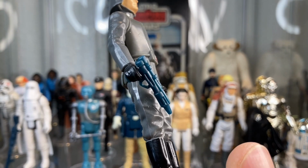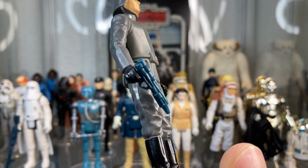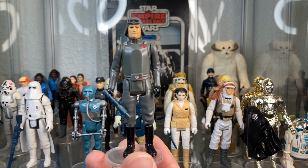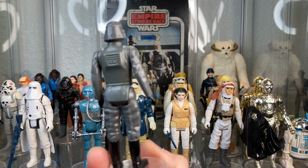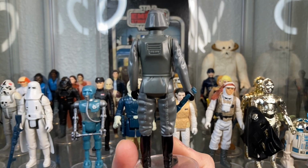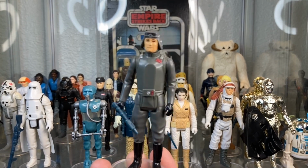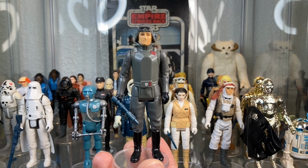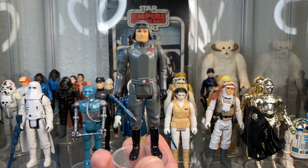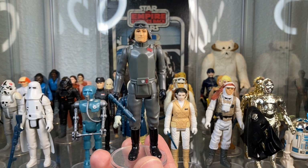He does come with the Bespin blaster, which is kind of odd considering we never see him with a gun, and they chose to give him a Bespin blaster from the security guards on Bespin, which is kind of goofy. But hey, that was Kenner's shtick back in the day. A lot of figures got the same weapons, even if it truly didn't make a whole lot of sense. But hey, I still love Kenner, like I know you do too.